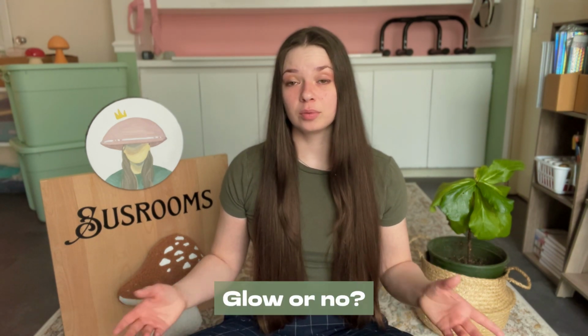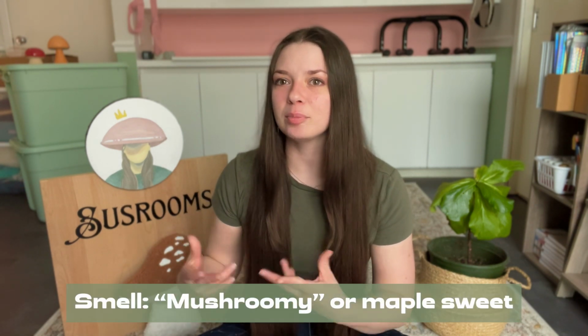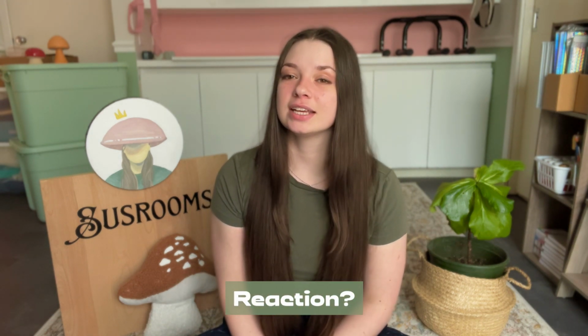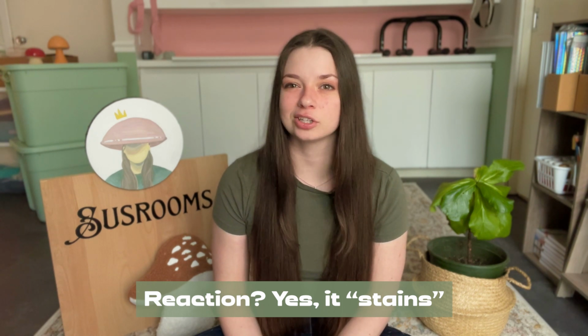Does this mushroom glow? There's some mushrooms that do. This one does not. The smell of this kind of mushroom is considered mushroomy, but some people say that it actually smells a little bit like maple syrup and sweet. So that's very interesting. How can a mushroom be sweet? I don't know. Does this mushroom have a reaction? What I mean by reaction is if this mushroom is plucked or cut, and this mushroom does have a stain. So it stains an orange, saffronish color.